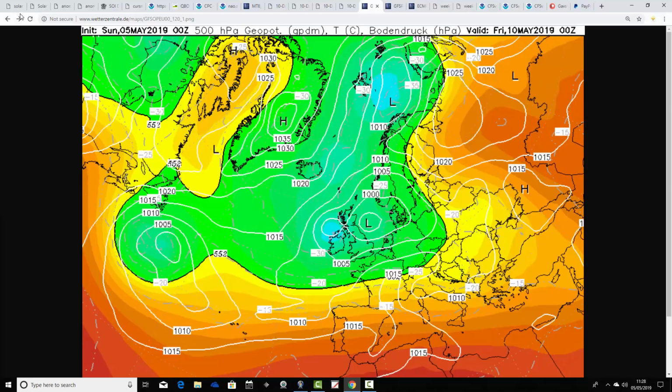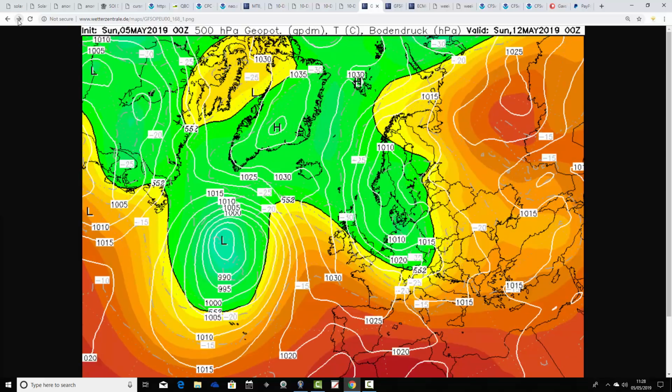That low pressure is still with us towards the end of the week. And then into next weekend, we start to move that low pressure away to the east, pulling down these cold northerly winds. So that's the drop in temperature that we saw on the ensemble graph to the end of the coming week and into next weekend, pulling back in these cold northerly winds.